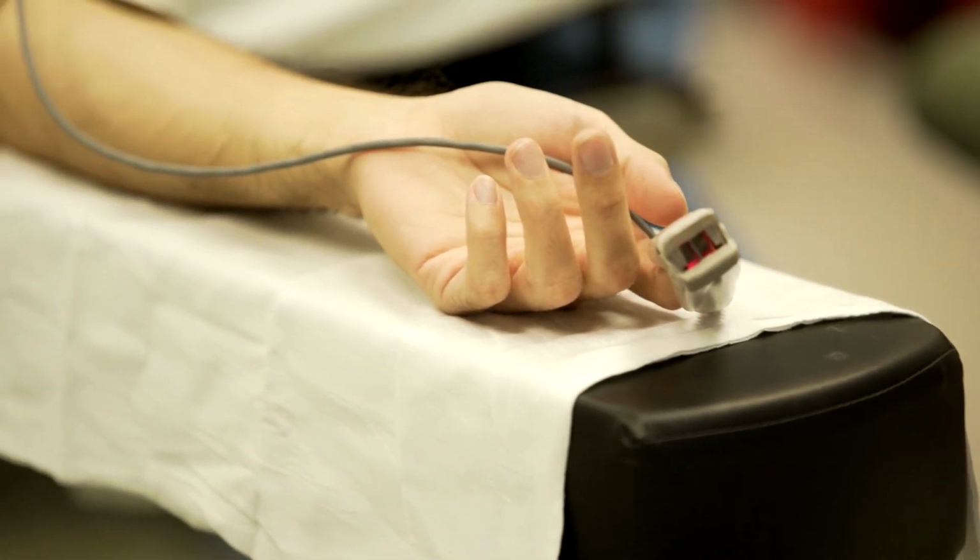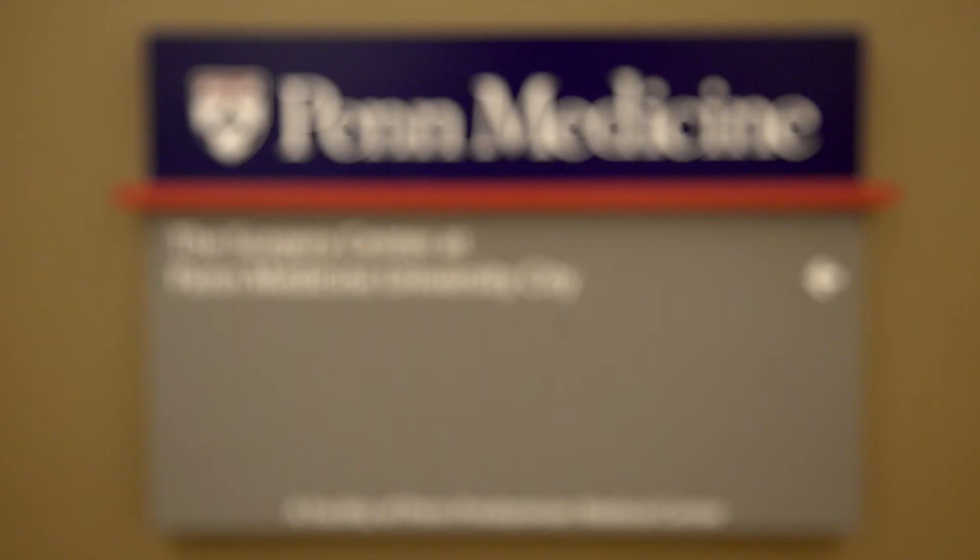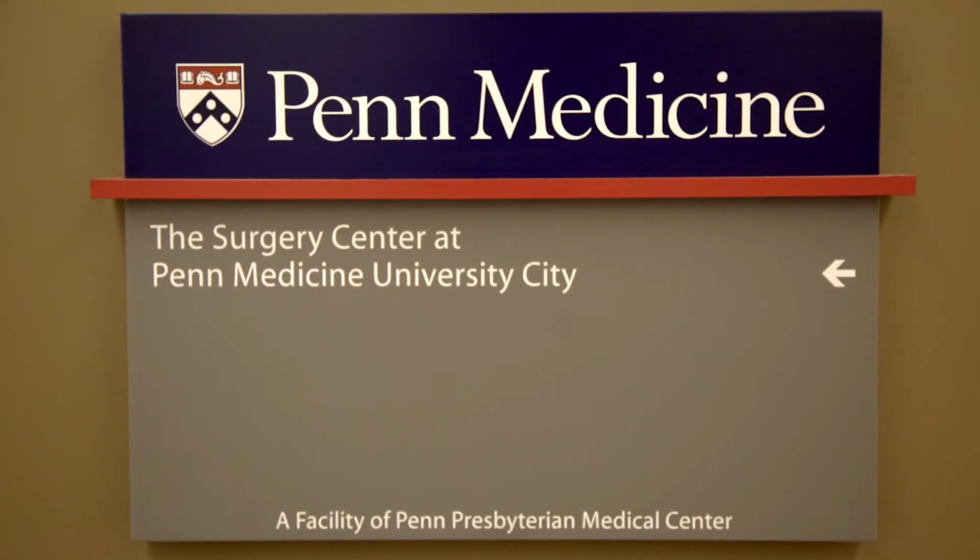This patient did great following his surgery. He left the hospital after day 2 and recovered quite well. He's able to go back to doing the things that he really cared about, which included playing sports and really being involved with his 2 children at home.